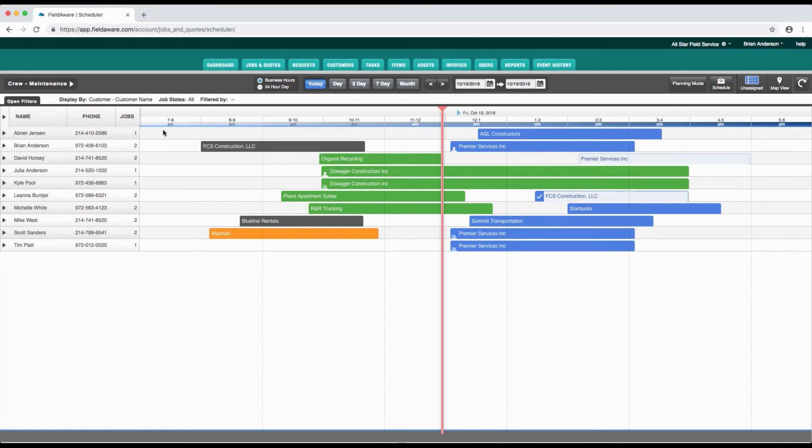This board will allow you to get a bird's eye view of your field service operations and answer a couple of questions, such as, what are the status of my jobs? Are we running late to anything, or did we miss any appointments? Having a bird's eye view makes sure that you stay on top of your field service operation, even if it's across a staff of multiple dispatchers.